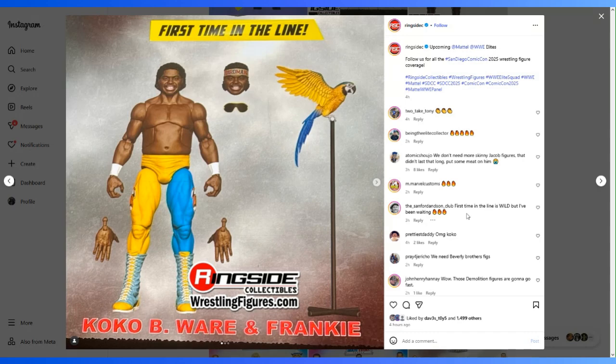I wanted these legs. The butt looks a little too small for Koko though. I mean, the dude has a little size to him down there. And I love the Birdman head sculpt. We got the headband going, got slap hands for him, and Frankie has his own stand. That's awesome. These don't look like they're Legends, so that's good. We don't have to worry about tracking them down at Target. Looks like they'll be available everywhere.